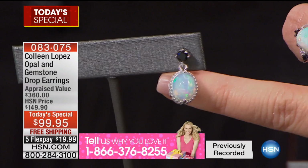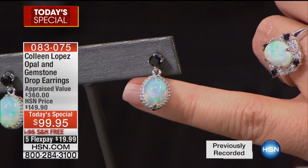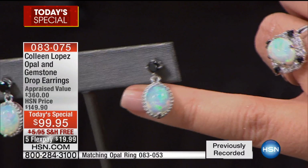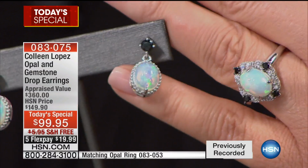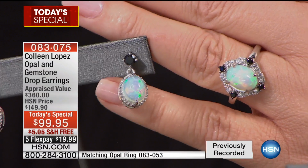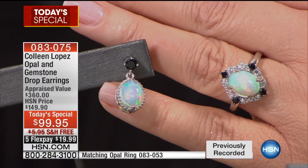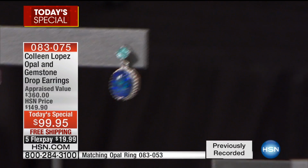Oh gosh, look at how beautiful that is. So again, this, friends, is the black spinel. If you love to wear black, a lot of us do. If you want something really classic and gorgeous, I would get the black. The black is magnificent. Look at how beautiful it looks with the matching ring. So that is the black spinel with the Welo opal from northern Ethiopia. Absolutely, positively beautiful.